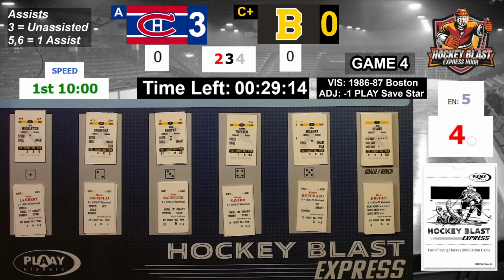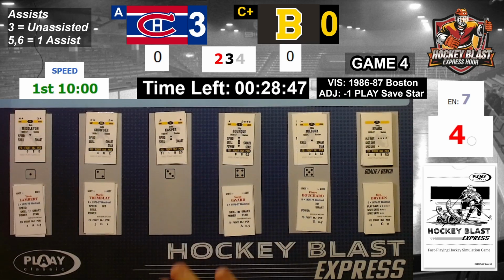Quality check between players 3 and 4. That is Mahovlich and Michael Thelvin. We're looking for speed. Oh, Michael Thelvin will win that one, as he does have speed. So he's going to be moving in on Ken Dryden, hopefully to make a 4 or 5 with a dot to make the stop. He does so. And this game is really getting interesting right from the get-go.